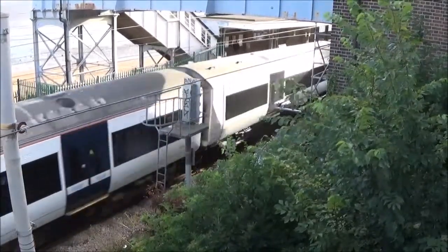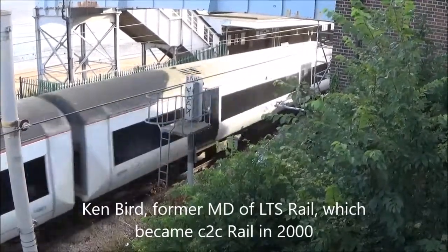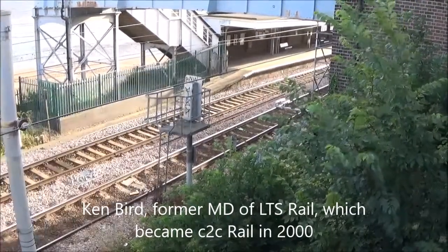One there named after Ken Bird. Ken Bird used to be the managing director of LTS Rail.